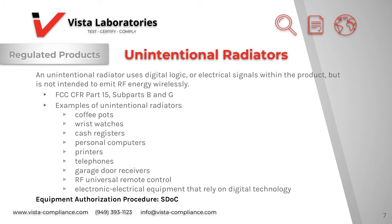An unintentional radiator is a device that, by design, uses digital logic, or electrical signals operating at radio frequencies for use within the product, or sends radio frequency signals by conduction to associated equipment via connecting wiring, but is not intended to emit RF energy wirelessly by radiation or induction. Today, the majority of electrical products use digital logic, operating between 9 kHz to 3,000 GHz, and are regulated under 47 CFR Part 15, Subpart B and G.